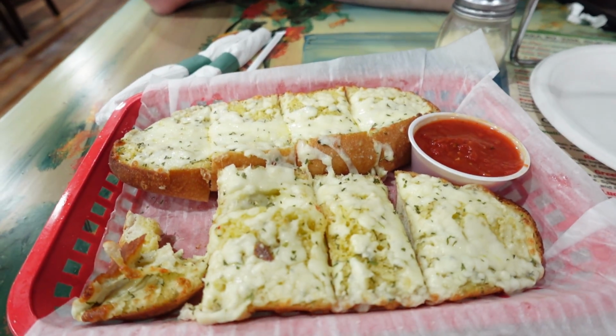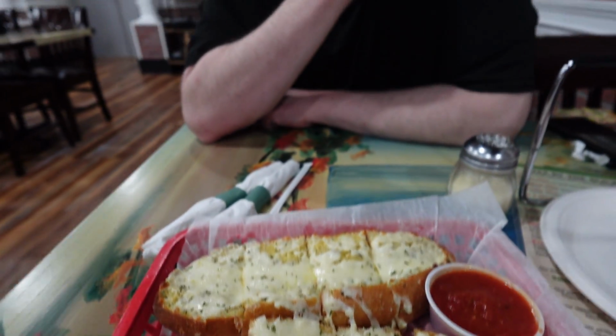So Matt is going to try some of this yummy garlic bread. Speaking of the Hoboken heart attack, the music is from one of Hoboken's native sons. Who is? Comment down below if you know what I'm talking about. Oh, okay.